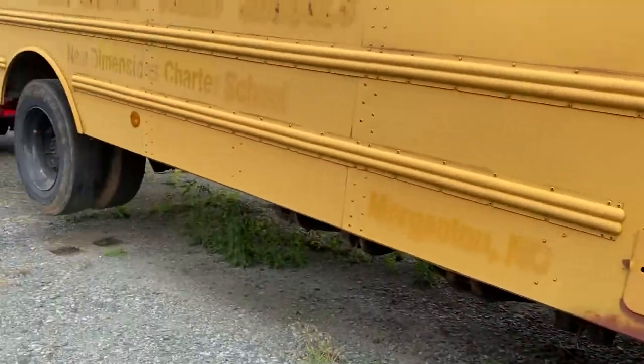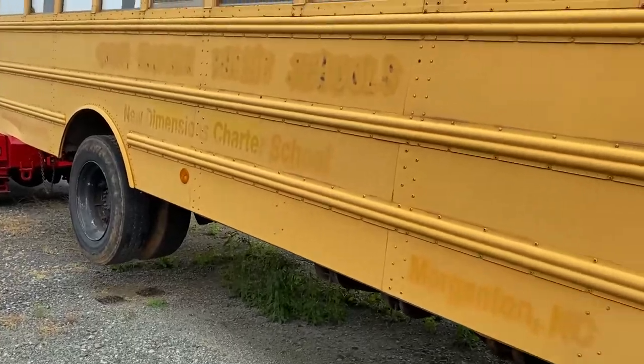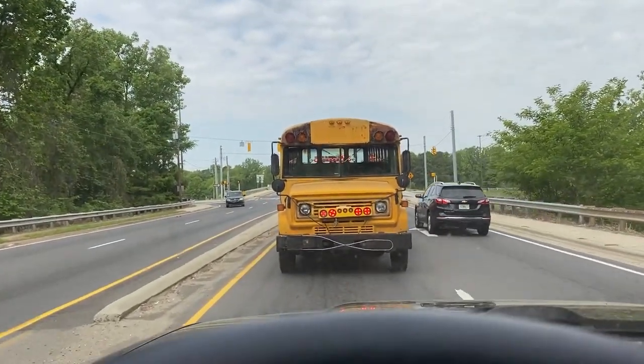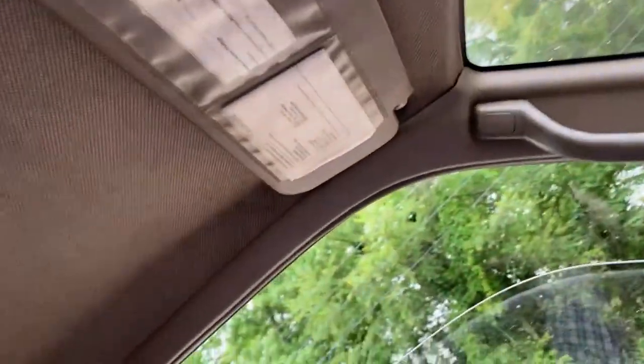Place to put it. All right, boys, we're on the way home, and you'll never believe what's in front of me. Our new project, the free bus. I don't know what to call this, the abandoned salvage bus. It's abandoned at a story on this thing. It's been in a scrapyard for a year.